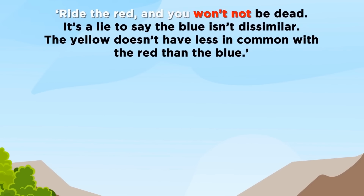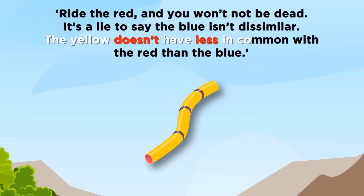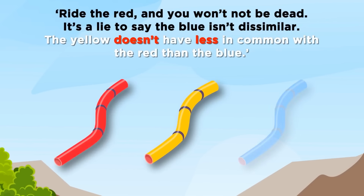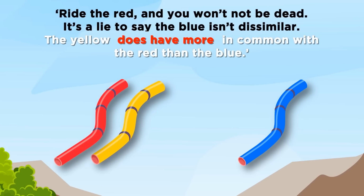Riding the red, you won't not be dead. This double negative means you will be dead. Yellow doesn't have less in common with the red than the blue, meaning it does have more in common with the red than the blue.